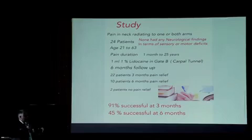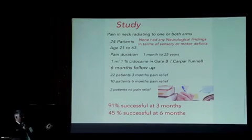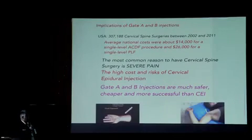This is the study you've done: pain in the neck, radiating to one or both arms. None had any neurological finding in terms of sensory or motor deficits. 24 patients, age 21 to 63. Duration of the period is variable. We gave only lignocaine. The success rate was 91% at 3 months and 45% at 6 months. What are the applications of these injections?